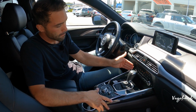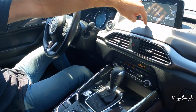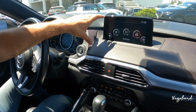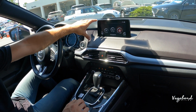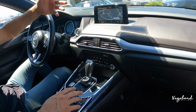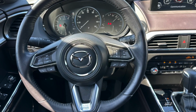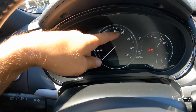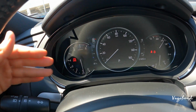Controls for the temperatures, all right, up top. The screen is completely different. The interface is different. If we go ahead and go back, I wanted to show you guys, you control it by this little knob. So what it looks like, show you guys the navigation, the vents, the trim work. All right, the cluster itself in the CX-9, you got the manual tachometers with the middle digital one there. But the CX-90 is completely full digital.